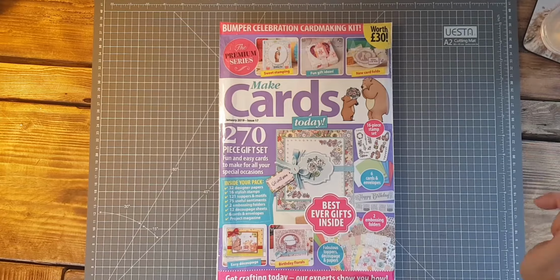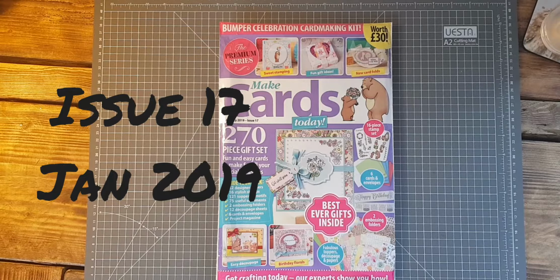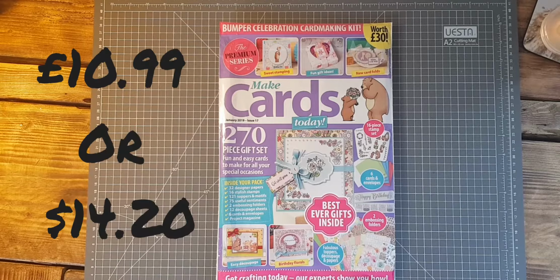Make Cards Today, issue 17, January 2019. I purchased it yesterday, which was January the 20th. It says it's worth £30, I paid £10.99, so let's see if it's worth it.